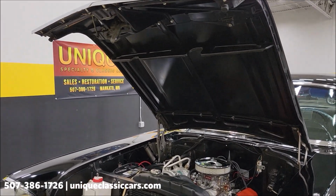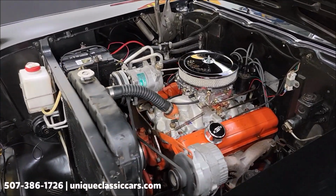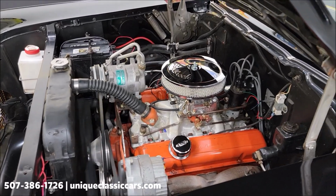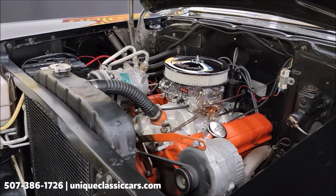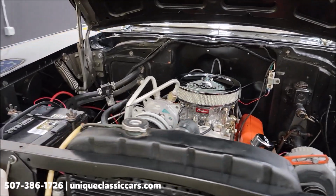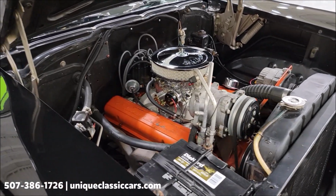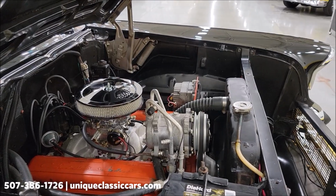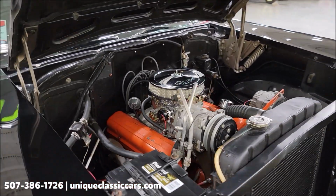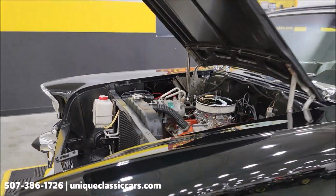There we go. Hood open. Engine bay. Edelbrock carb, FYI, Edelbrock intake. There's a 4-barrel on there. I'll be able to get a shot of the data tag, and again that VIN tag in with the still pictures, so you can do any deciphering on there. Sounds good. Good runner. 1957 Chevrolet Bel Air 2-door hardtop.